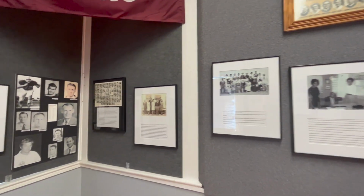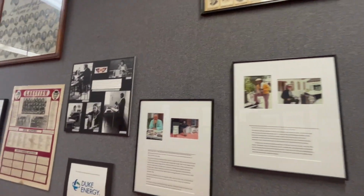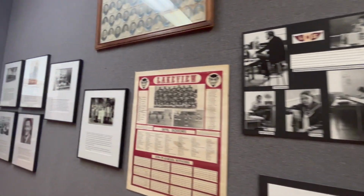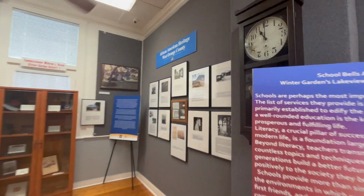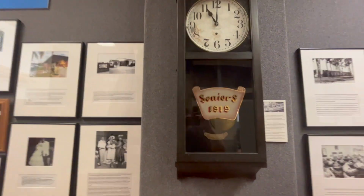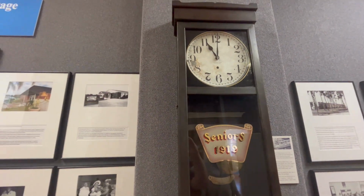Here you'll find some history of the African Americans that made an impact here in Winter Garden. So cool. This looks like a clock from 1919. Very cool.